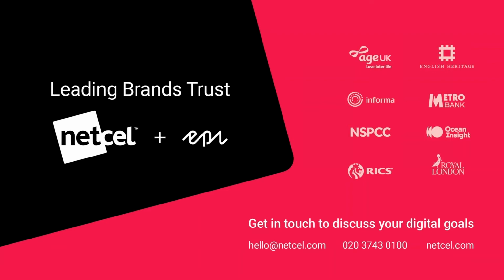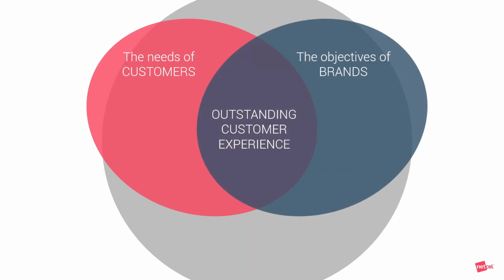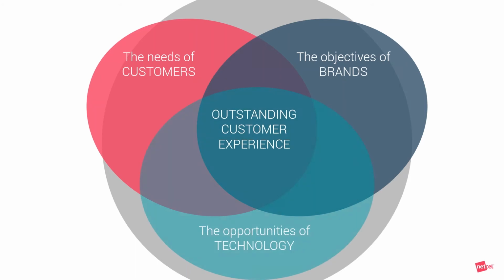And we work with clients from a range of sectors to create class-leading customer experiences powered by the content and commerce capabilities of Episerver. And we're focusing today a lot on customer experience, what makes an outstanding customer experience. There's a lot of buzzword and talk within the digital community about this. It means different things for different people, but at NetSell we believe that to deliver an outstanding customer experience you really need to understand three key areas. These are of course the needs and expectations of your customers, which are ever evolving and shifting over time. Obviously you have a clear objective for your organization and your brand, and it's about bringing those two together with the opportunities that technology presents to harness and deliver an outstanding customer experience.